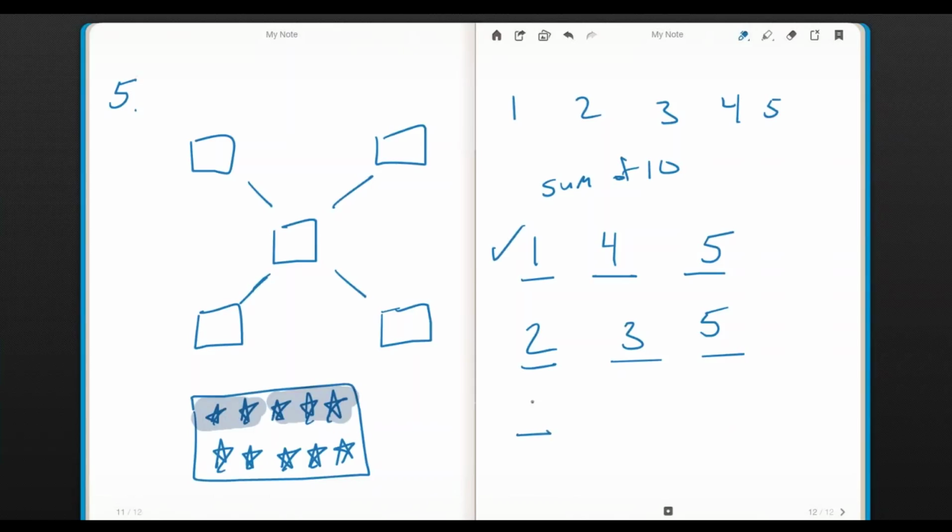Okay, what if I start with the number 3? Well, 3 and 4 are 7. The next number would have to be 3. I can't do that because I've already used a 3. And again, coming over here to your numbers and saying I have 3 and I have a 4. What I have is 3 left over, and I can't use the 3 again. And so we see very quickly that I've used up all of my options.